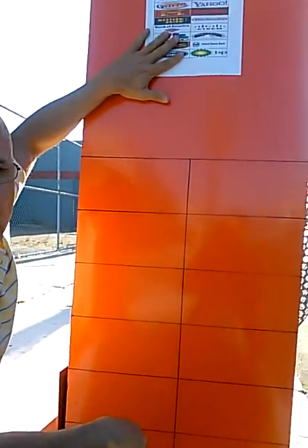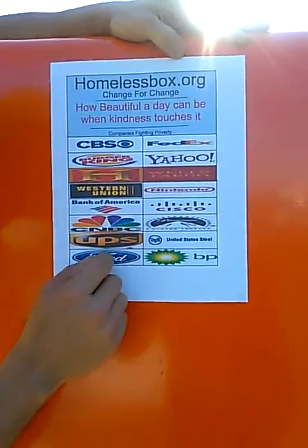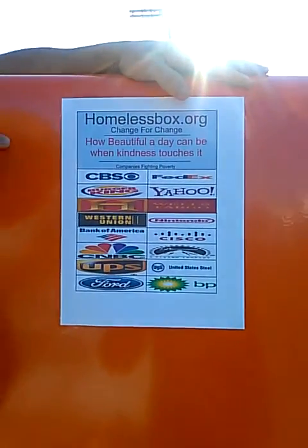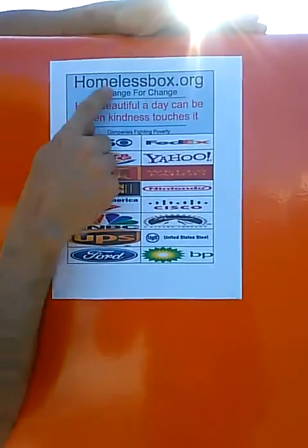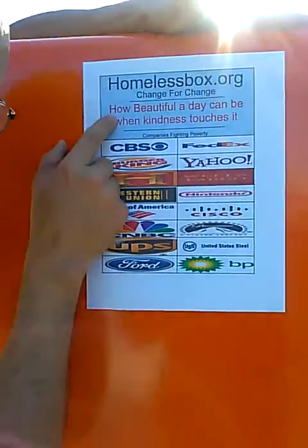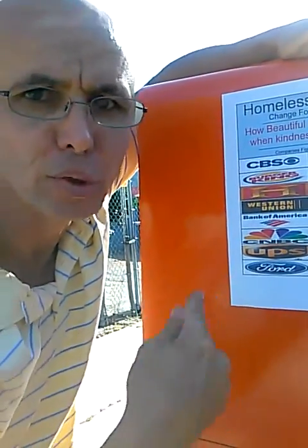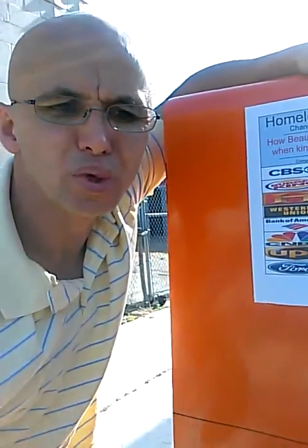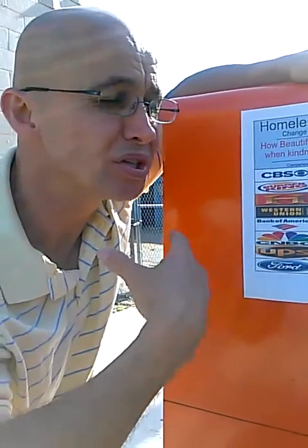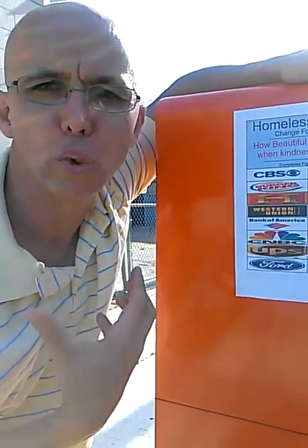Now let me show you a picture up here, which has just come a bit closer, and you'll see this is actually what the box will look like when it's painted. Large letters, 2.5 inches, will go homelessbox.org, underneath change for change. Now here is a spiritual saying, not religious saying. Every box will have a different spiritual saying. We see these billboards with STDs, suicide prevention, wars on the news, suicides. It's so depressing. Let's drive around and read beautiful quotes.